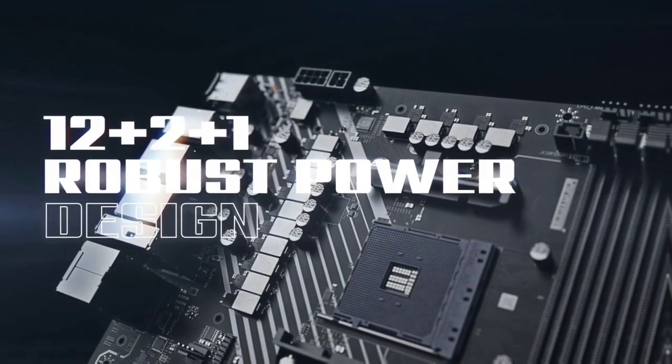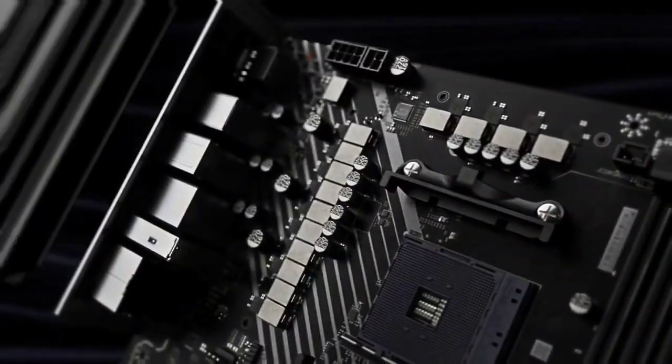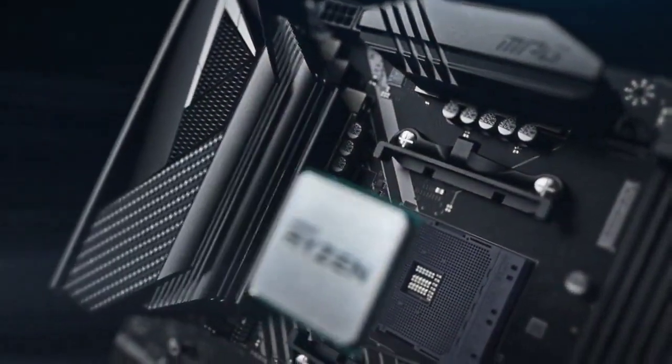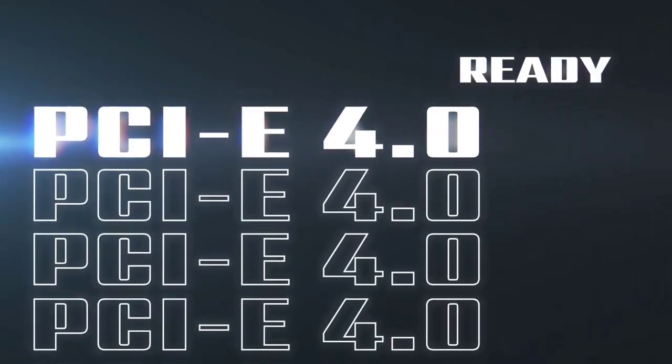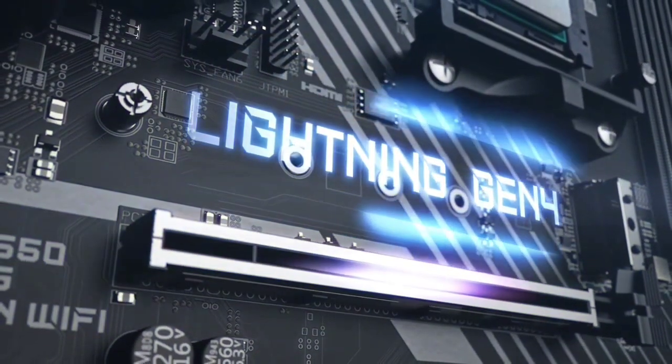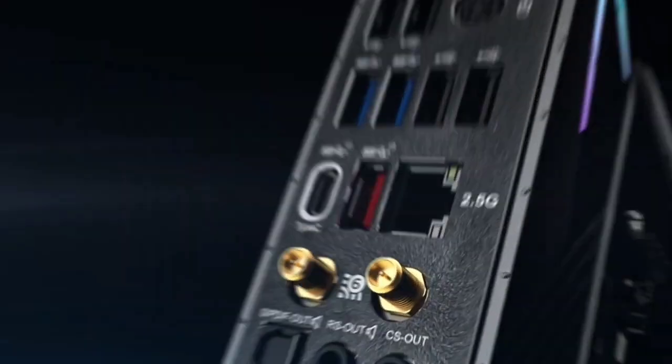Even for storage, you have a lot of options. You get 2 M.2 slots with the top slot operating under PCIe 4.0, as well as 6 SATA ports that support RAID 1 and 10. For expansion, there's a PCIe 4.0 x16 slot, a PCIe 3.0 x16 slot, as well as 2 PCIe 3.0 x1 slots, so you're covered.